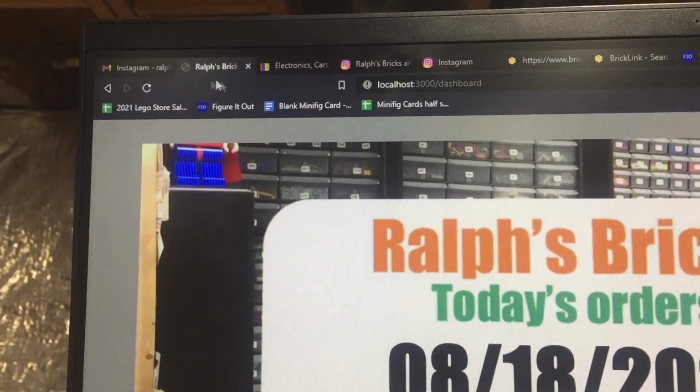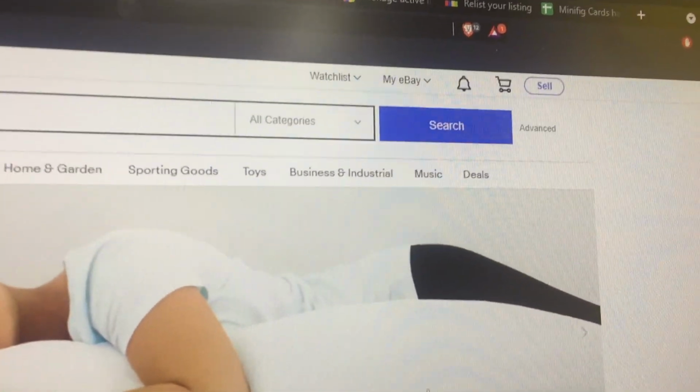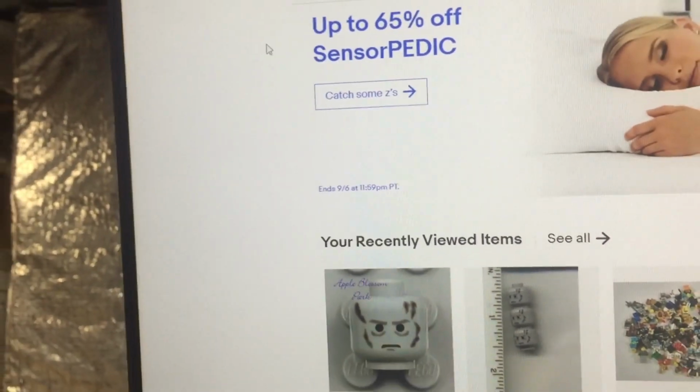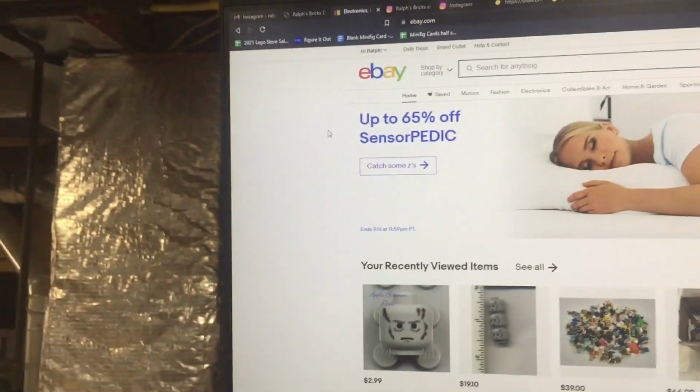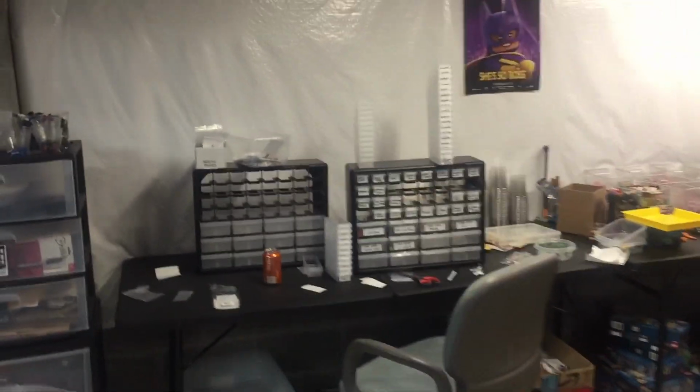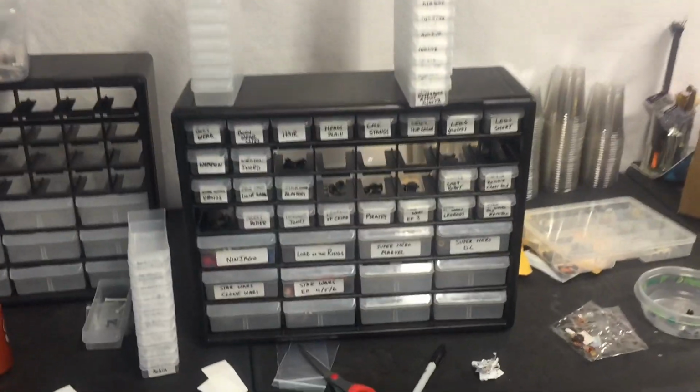Let me show you what's on eBay too. Got a couple orders on eBay. I wanted to take today off, but it's raining and storming, so anyways, I think I showed this last night. It's pretty much done.